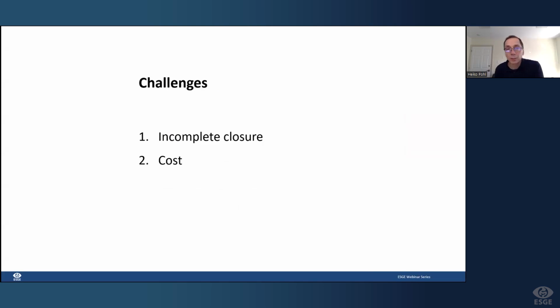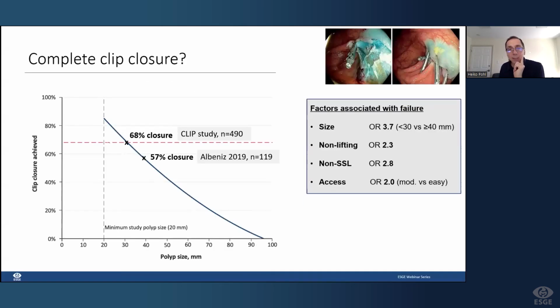All right, what are the challenges with clip closure? Well, one of the challenges is really incomplete closure. The other one is cost. Let's talk about the incomplete closure. And here we created this graph, which I think is interesting because we looked at the rate of clip closure by size. So increasing size, inability to close. And this is our closure rate of all polyps that were in a study of 20 millimeters or larger.